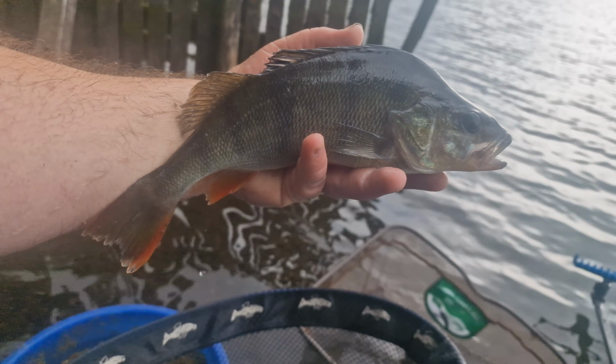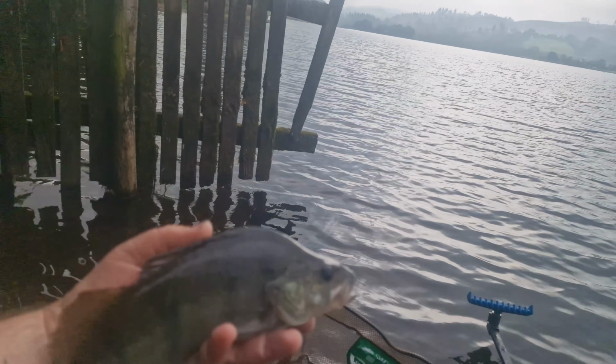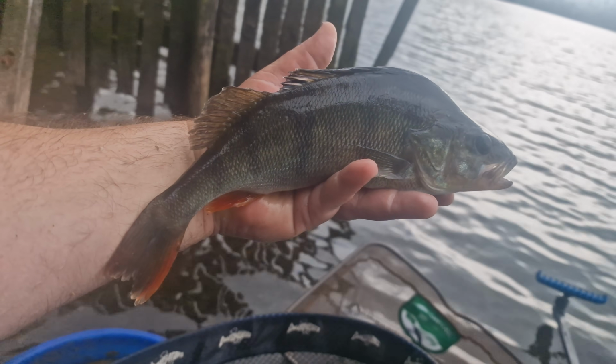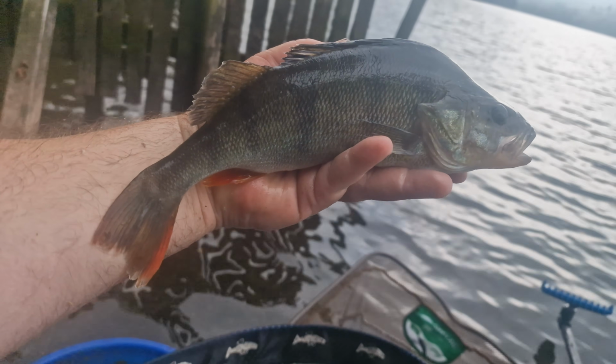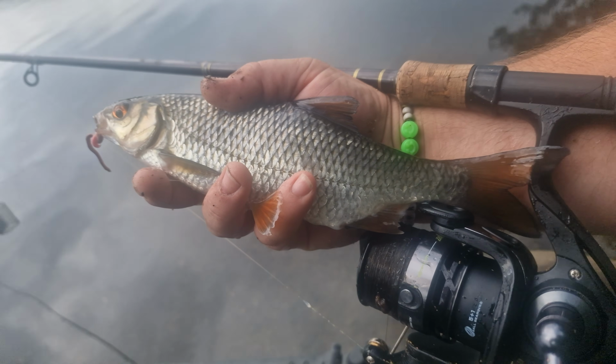I do apologise for the lighting. It is quite a dull day and we are underneath the trees. But like we know with Daddy's angling blog, it's about real fishing. So just added a piece of worm on to the maggots. And the tip's gone round with this lovely roach.